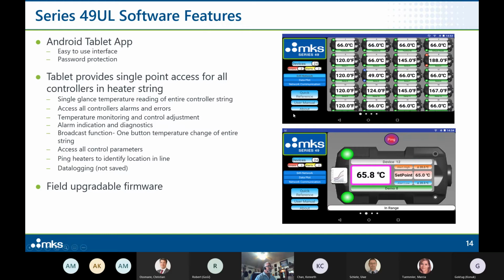Easy to use interface, very simple. Like I said, if a customer has a line of heaters and they're interested in communicating with the tablet, I will supply it with the software loaded. Simply plug it in, turn it on, and it's going to go out there and search for all the controllers on that heater network.